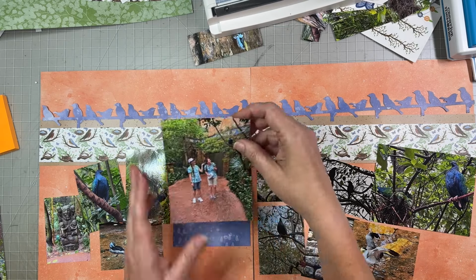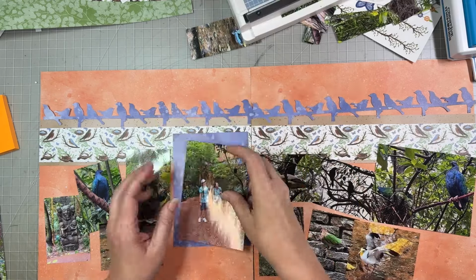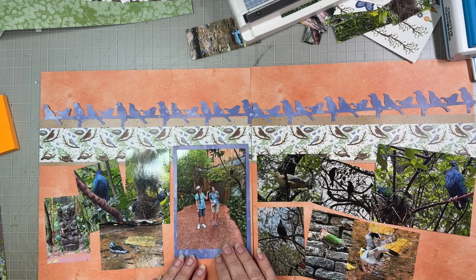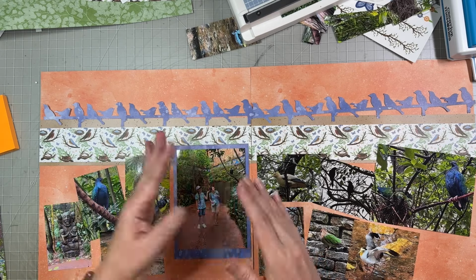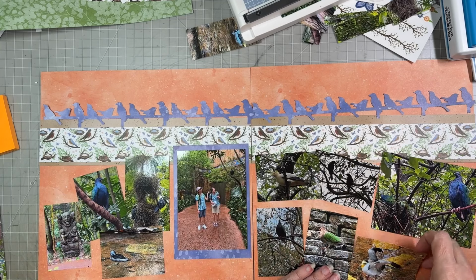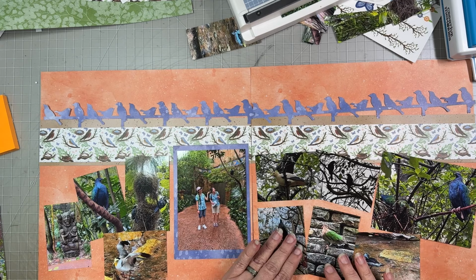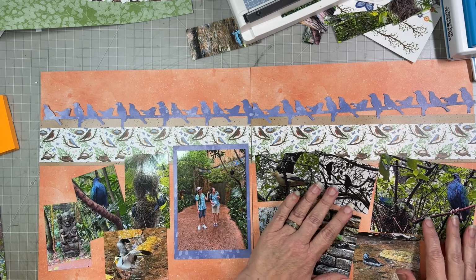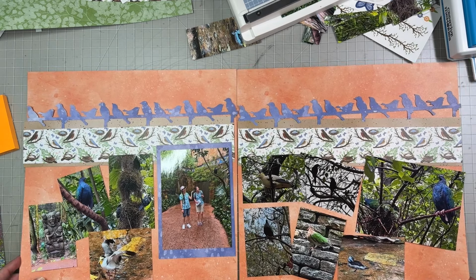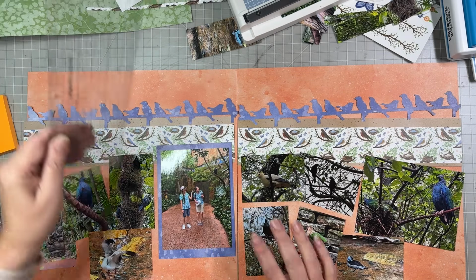I think I'm going to trim just a hair off of this, like an 1/8 of an inch. Just give me a little bit bigger mat. Oh yeah, that's better. And I think I will cover that up a little bit, but pull these down. So we're kind of doing an arch shape. And hook this one down here, and this one over here. All right, I'm liking this. I think what I need to do first is put these down.